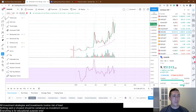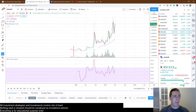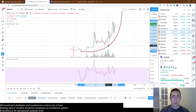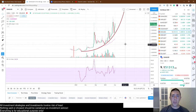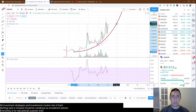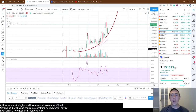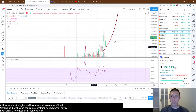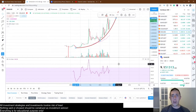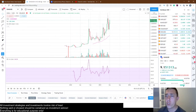So let me see if I can draw that out for y'all real quick. Yeah, here we go. So over here, you guys see this structure is just absolutely gorgeous. There you go, something like that, right? It's a very clear parabolic movement, which is just absolutely gorgeous. So you would expect it to follow something along that line. We don't really know how high it's going to go. I just think that the structure looks really nice and it's starting to react appropriately.